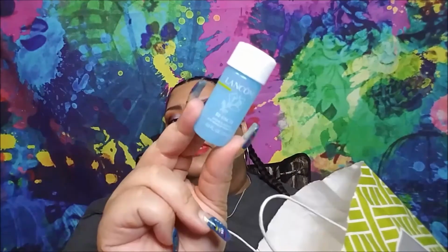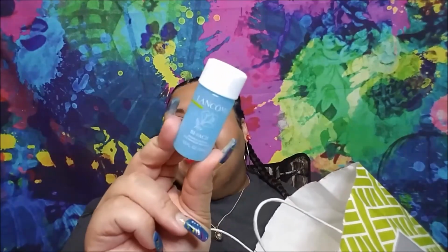Lancome Bifacial Double Action Eye Makeup Remover. I really like this one. Not as much as the Clinique Take the Day Off, but this was a really good eye makeup remover.